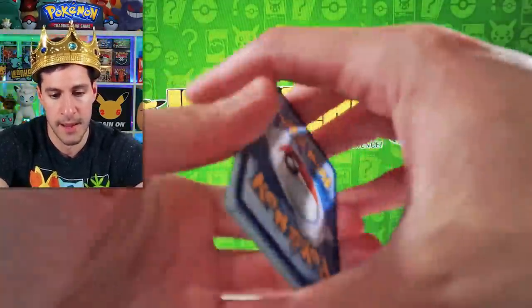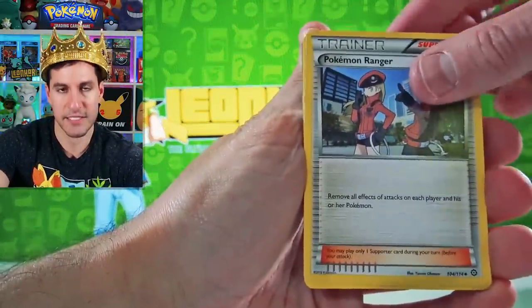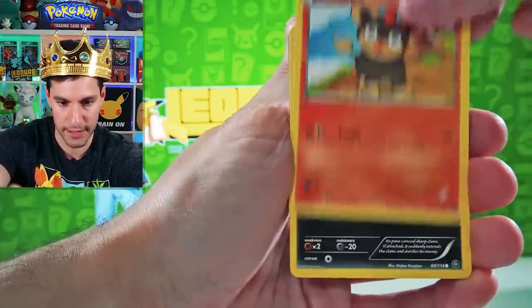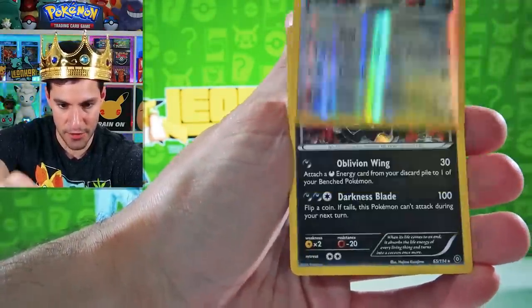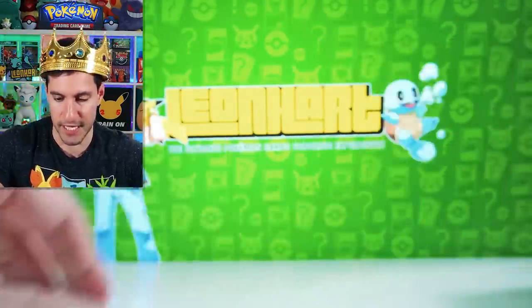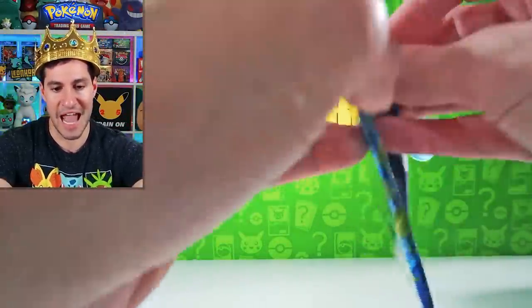I promise you. Okay, guys? Three cards. Like, look, it has the Power Rangers. It has a Pokemon Ranger. Tangrowth, Captivating Poképuff, Nidoran, Litleo, Swinub, Yanma, Meowth. Hey, it's Yveltal! It's what's for dinner. That's a holographic, mind you. All right, now we're back at Evolutions.